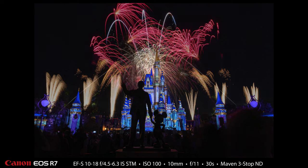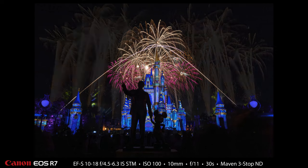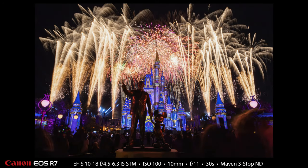Loved shooting these fireworks. It's a wonderful show. It's a pain to get a good position. Here you can see the grand finale. It's a little overexposed, but it's worth it to shoot these Walt Disney World Magic Kingdom fireworks.